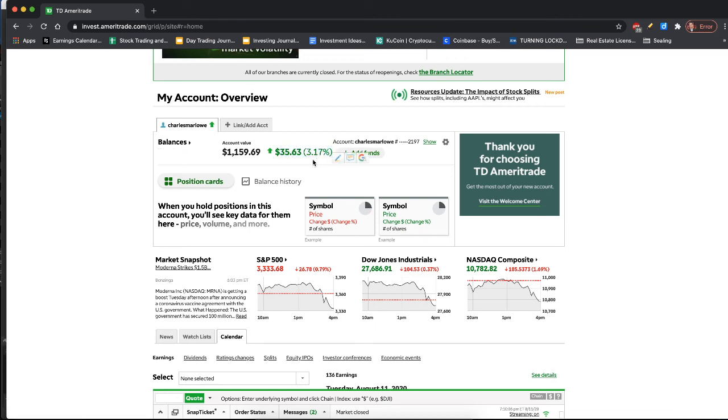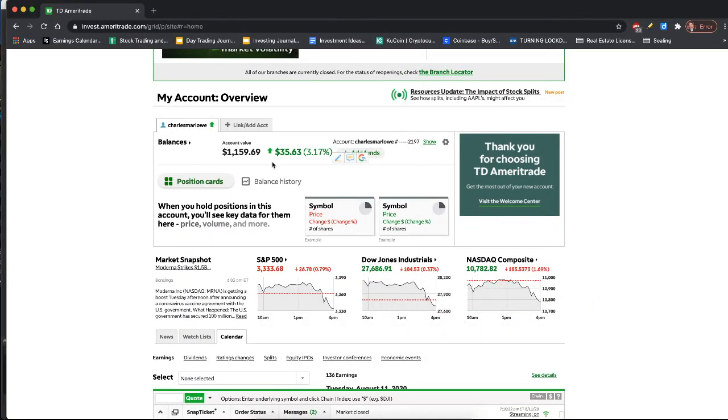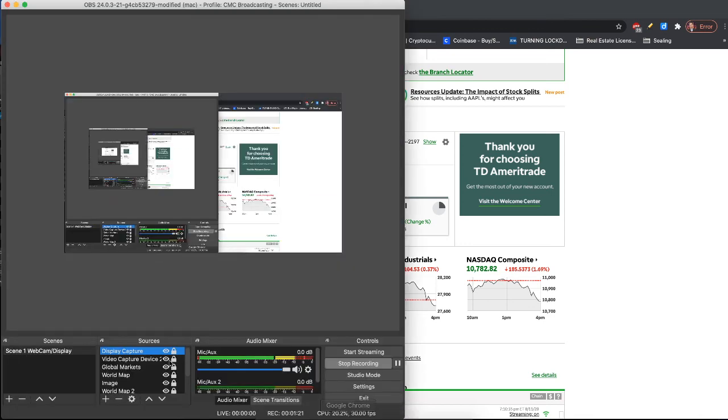That's basically what I'm looking for, is the consistency. If I can do that every day, 3%, 4%, that percent dollar-wise is going to grow the bigger my account gets. You can see we've taken the account now up to $1,159. So we're on our way to about $1,200. And it feels good. It feels really, really good.